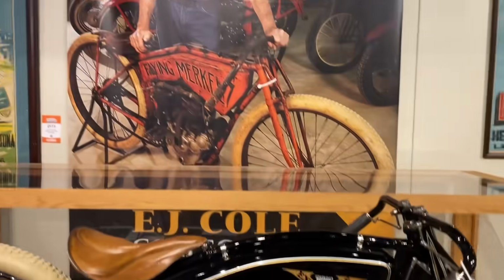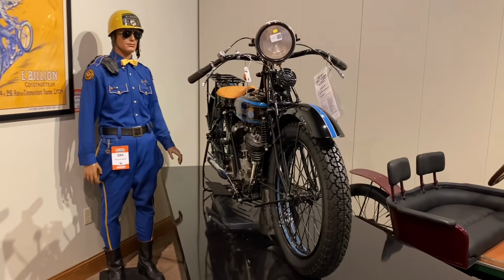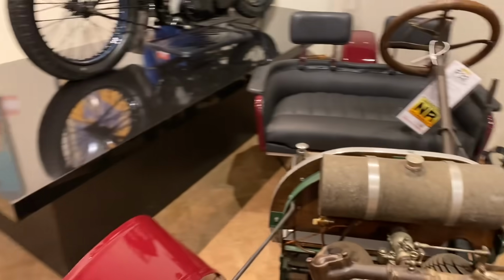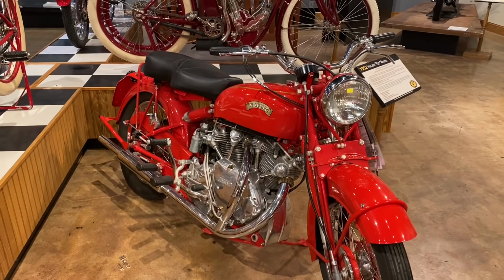There's a few that Jill tells me she kept for her own personal collection. I know she has a Flying Merkel that a few people were like, hey, where's that bike? And she's like, look, that one is mine. She's gonna keep a few of them. Certainly deserves that. And if there's any that are sentimental to her, they're gonna be kept in their rightful place.